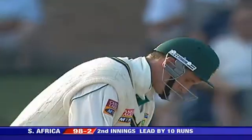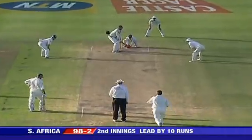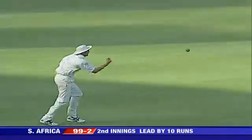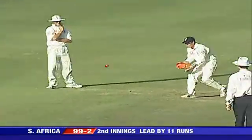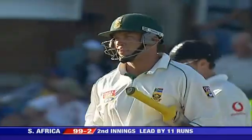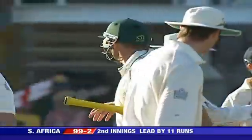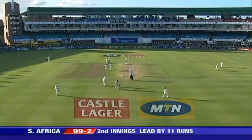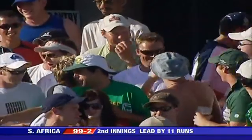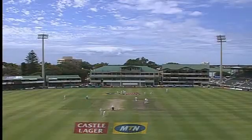This is the last ball of the day, so we're 4 overs short today. We lost 1 yesterday. Graham Smith negotiates that comfortably enough. He finishes the day on 33 not out. Jacques Kallis has 10. South Africa 99 for 2. They've had 23 overs in this second innings. An overall lead of just 11 runs.